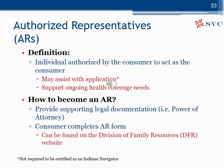For individuals applying to the state Medicaid agency for health coverage, the authorized representative form can be found on the Division of Family Resources website. For those using the federal marketplace application for health coverage, the authorized representative authorization is on the application. It is important to note that, although the authorized representative is helping a consumer with the application for health coverage, he or she does not necessarily need to be certified as an Indiana navigator.